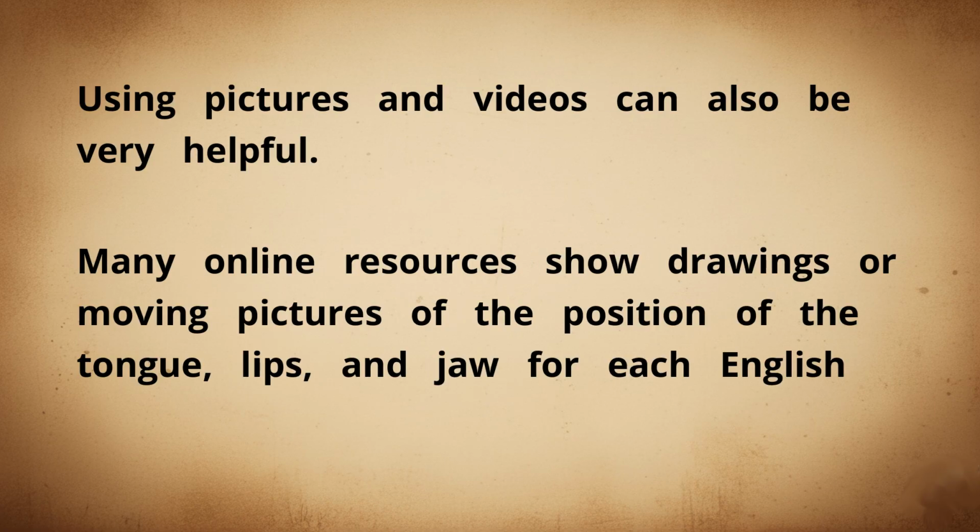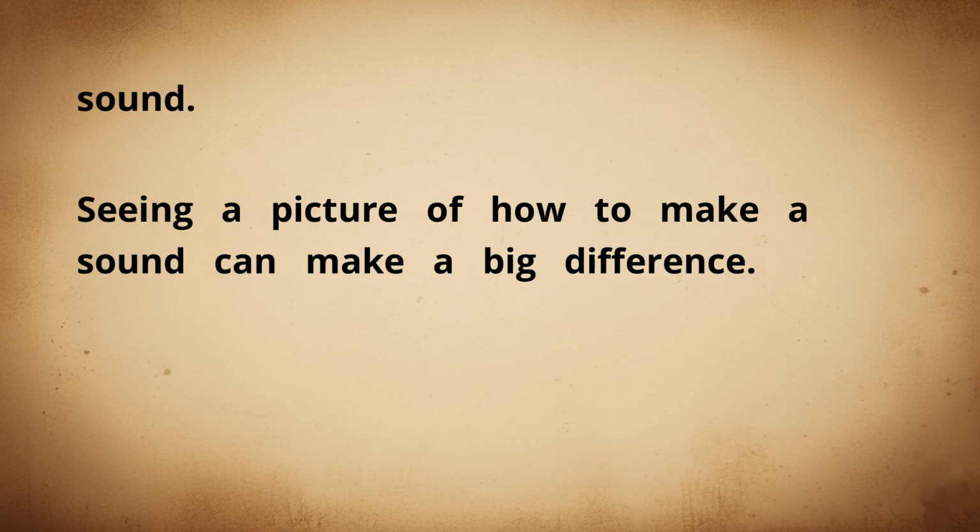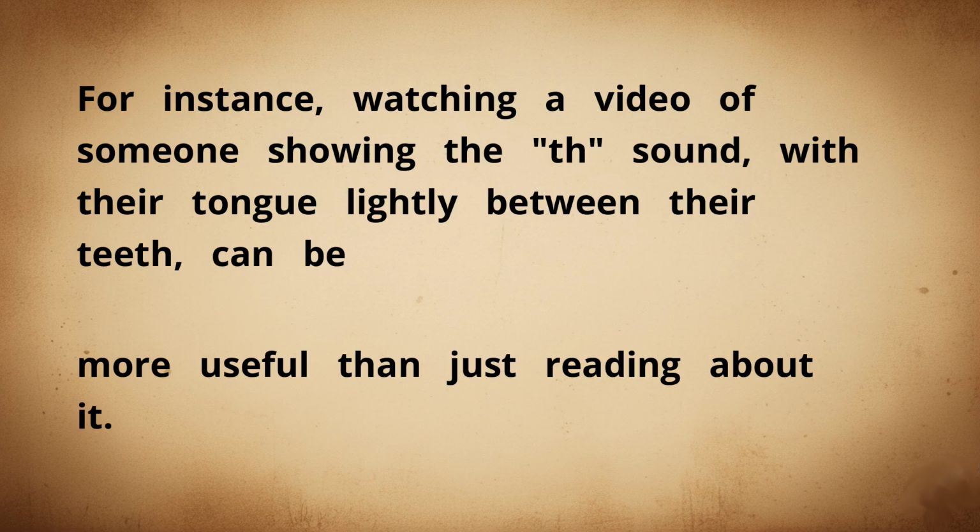Using pictures and videos can also be very helpful. Many online resources show drawings or moving pictures of the position of the tongue, lips, and jaw for each English sound. Seeing a picture of how to make a sound can make a big difference. For instance, watching a video of someone showing the TH sound with their tongue lightly between their teeth can be more useful than just reading about it.